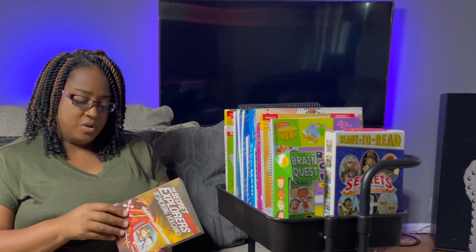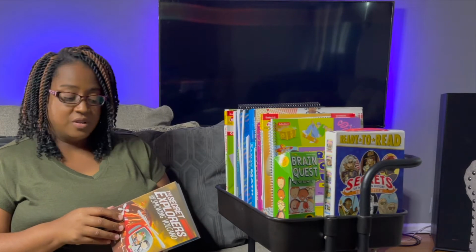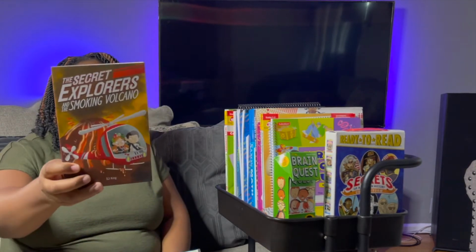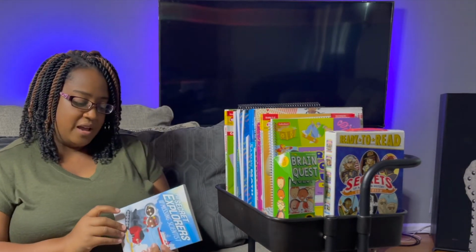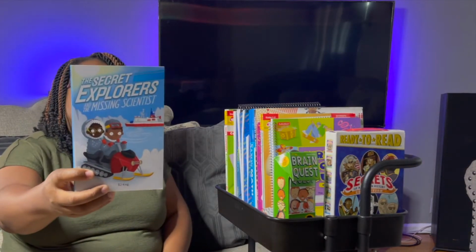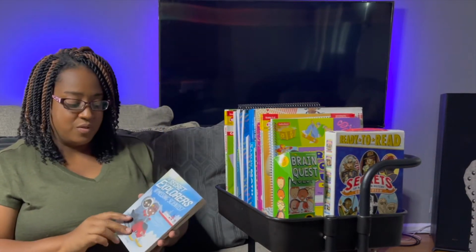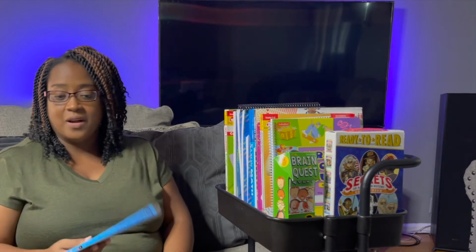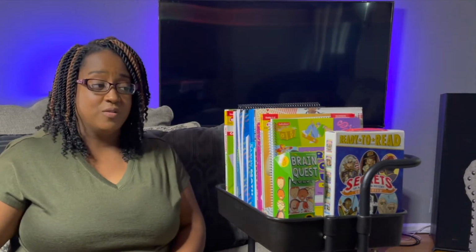The sixth book, that was the 5th book. This is the 6th book, The Secret Explorers and the Smoking Volcano. And the last one that I have is The Secret Explorers and the Missing Scientists. I also did like this book for the fact that there are white kids and black kids. I like to find my child reads that are diverse and have kids that are their same color as well.